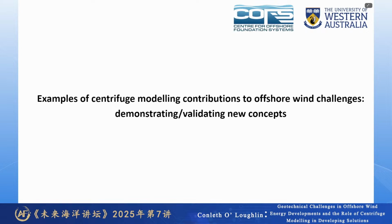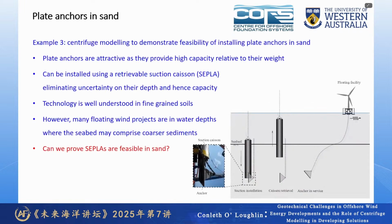The previous examples were taking existing technology and showing how centrifuge modeling could improve design approaches. And this is where we're using centrifuge modeling to demonstrate or validate new concepts. The first concept is the suction embedded plate anchor that we looked at a moment ago. But to date, it's only ever been applied in fine-grained soils, and by that I mean clays and silts. For floating wind developments, you're in much shallower water, which is much less likely to be getting clay. In fact, you're much more likely to be getting a coarse-grained material, or quite a varied material. So, given the benefits of these anchors, can we prove that they're feasible in sands?